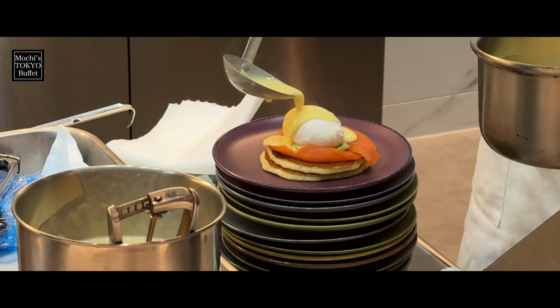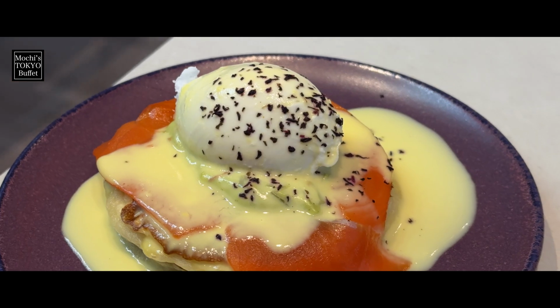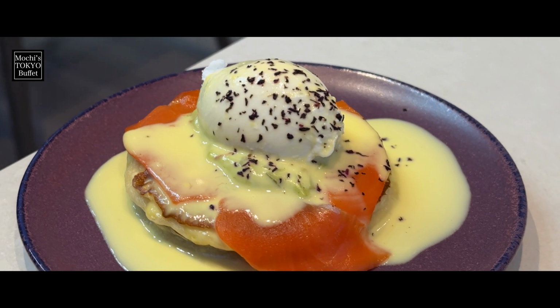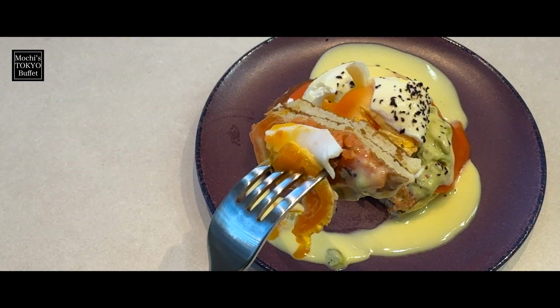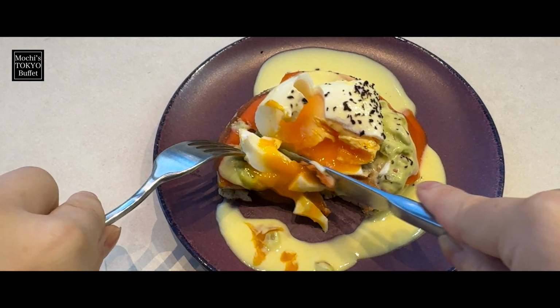Salmon Benedict, a sweet and fluffy pancake topped with smoked salmon, guacamole, a creamy sauce, and a soft runny egg. This dish feels like the ultimate morning indulgence.